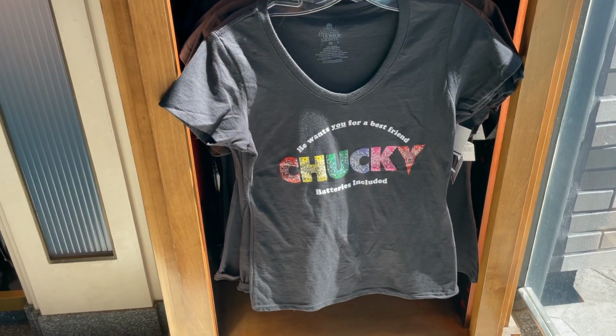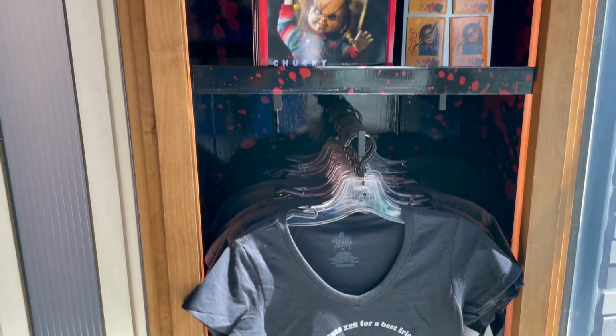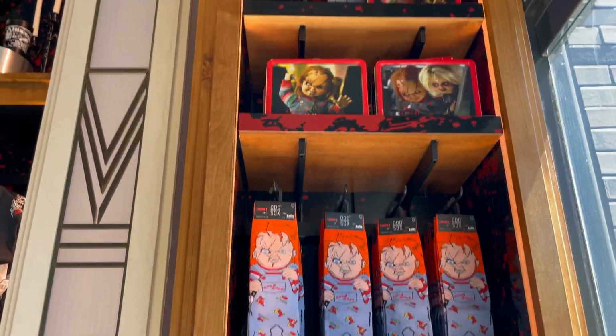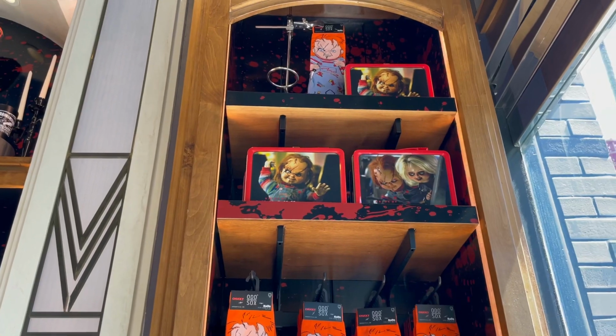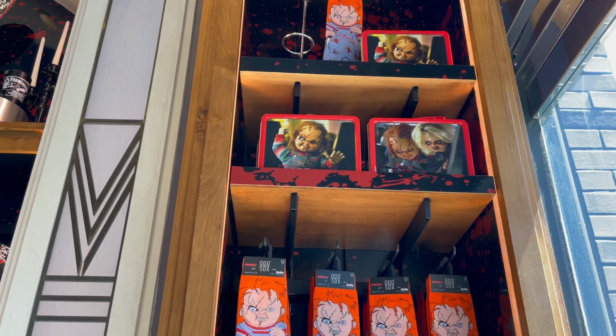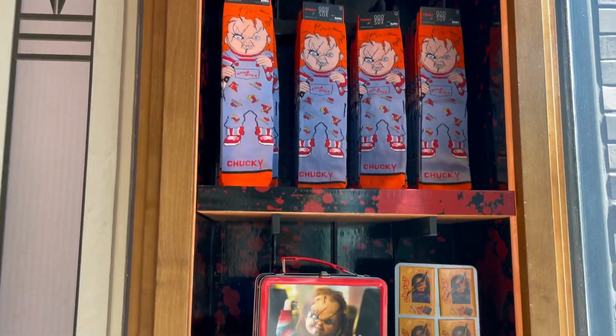And of course, cannot forget about Chucky. Since there's so much Chucky merchandise, actually, I wonder if we'll make a surprise appearance on the Terror Tram. Or no, it's a Purge, but maybe we'll make a surprise appearance somewhere in Horror Nights. Maybe during a show or something.